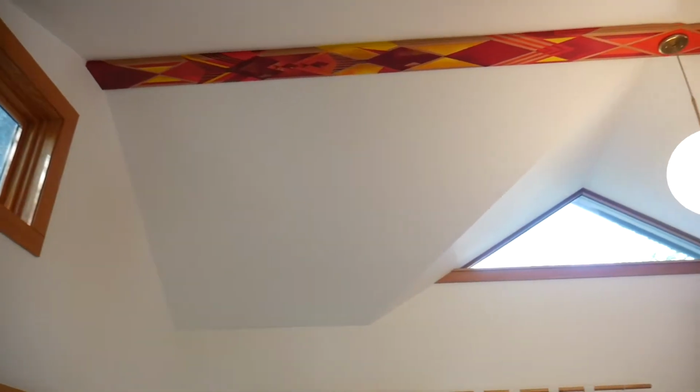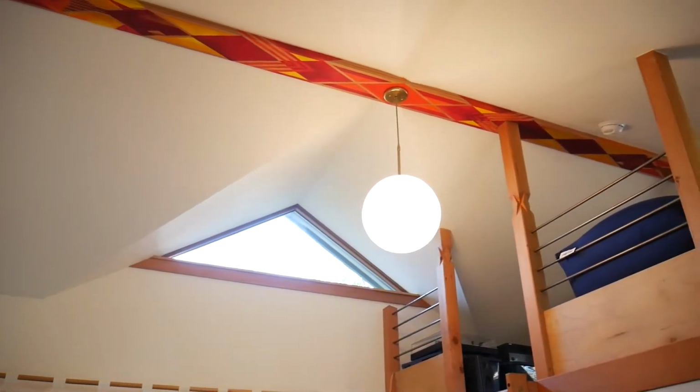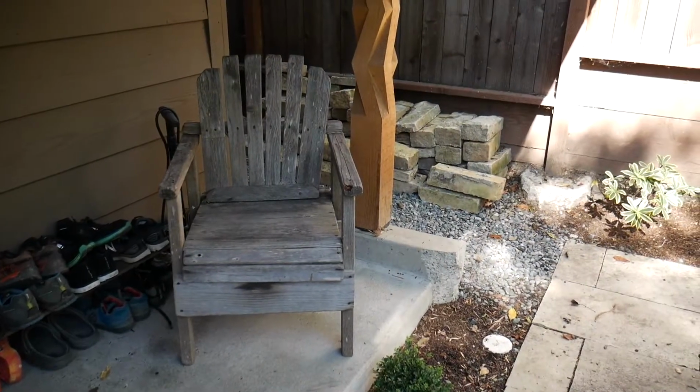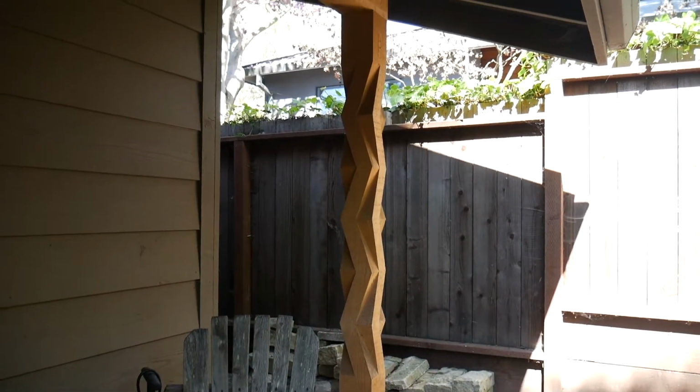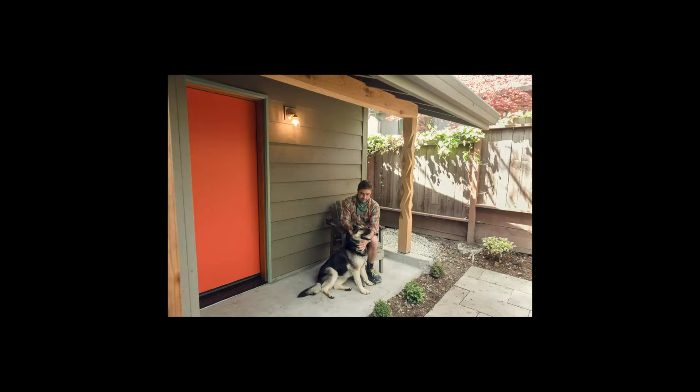I, the architect, painted the beam, which is something I don't normally get to do. It was a lot of fun. And John hand carved the 3 hand carved posts.